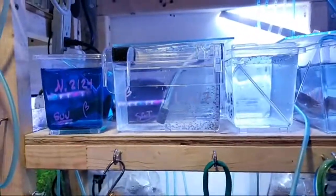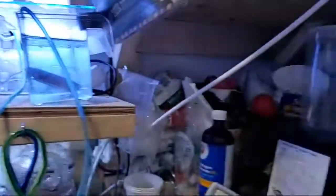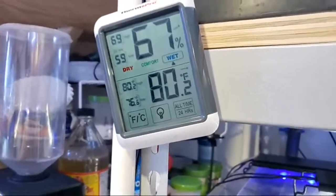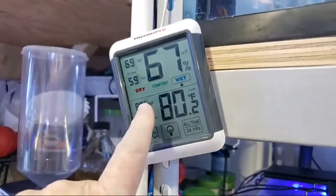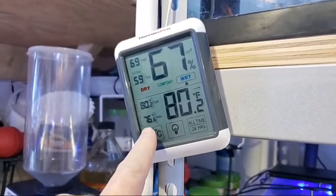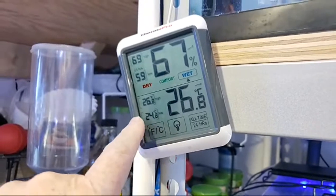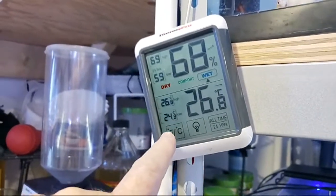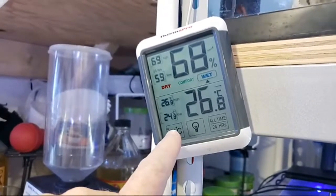And it seems as though keeping them at room temperature, which is maximum 80. So you see here, this is the maximum high and low. It gets down to 76, so it's a high of 26, low of 24 in the last 24 hours. So it gives you an idea what's going on.